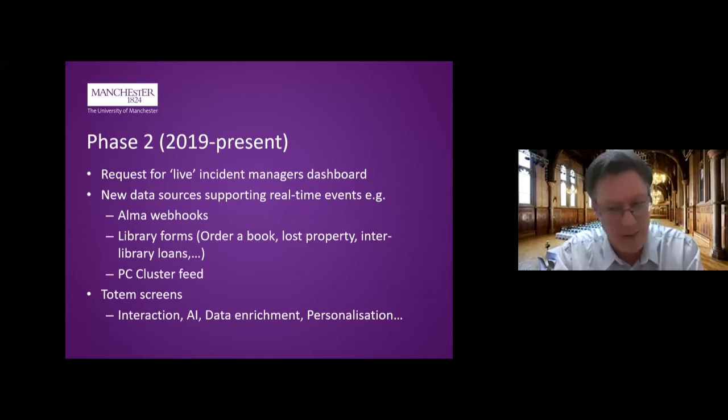And we actually found that things had moved on quite a bit. Not only was a webhook system in place for our LMS, ALMA, returning live event data for book loans and laptop loans, et cetera. In the intervening period, we had created a digital form system supporting a wide range of services such as student and staff book orders, lost property, and interlibrary loans. And because we developed it, it was fairly straightforward for us to build our own webhook system around it to get access to live event information.